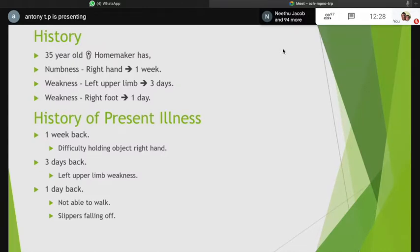Extension of interphalangeal joints. So when the nerve is paralyzed, what position do you take? Extension of metacarpophalangeal joints and flexion of the proximal and distal interphalangeal joints. So that's what is called Claw hand. Claw hand, that's very good. So what additional history do you want in this patient?